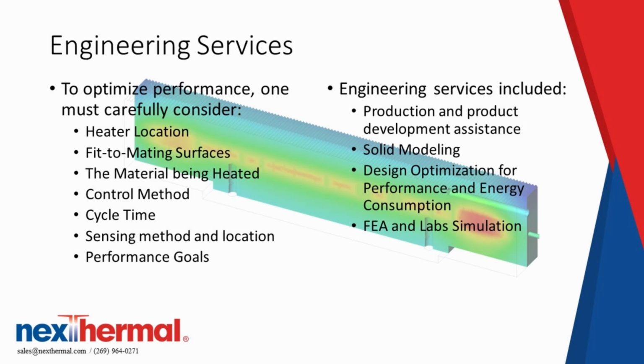So our engineering services, number one, is to optimize performance. You must be careful to consider the heat location, fit to mating surface, material being heated, control method, cycle time, sensing method and location, and the performance goals. Our services include production and product development assistance, solid modeling, design optimization for performance and energy consumption, FEA, and lab simulation.